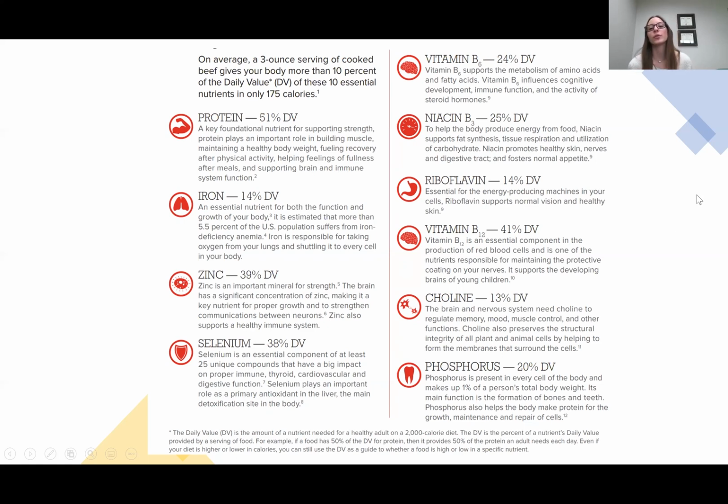Zinc coming in at almost 40%, and selenium almost 40 as well. Some other essential nutrients that you're getting with that 3-ounce serving of beef: vitamin B6, niacin, B3, riboflavin, vitamin B12, choline, and also phosphorus. So this is an awesome chart. This is part of one of the handouts that we have on the Beef It's What's for Dinner website, talking about the Big 10. And you can see just kind of what each of these essential nutrients is giving your body in the little paragraph below it.